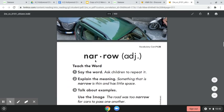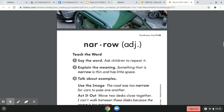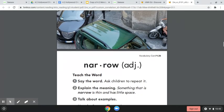So it is narrow. The road was too narrow for cars to pass one another. And if you look, these cars cannot pass one another. It's very narrow.